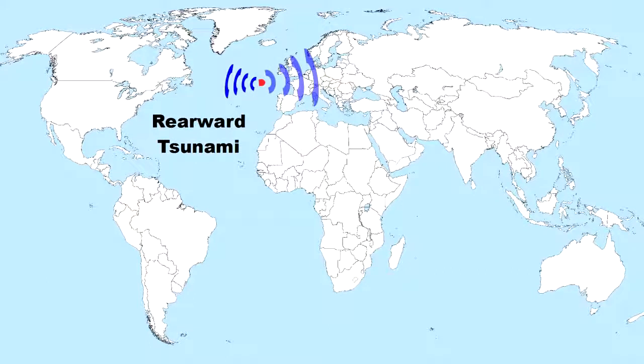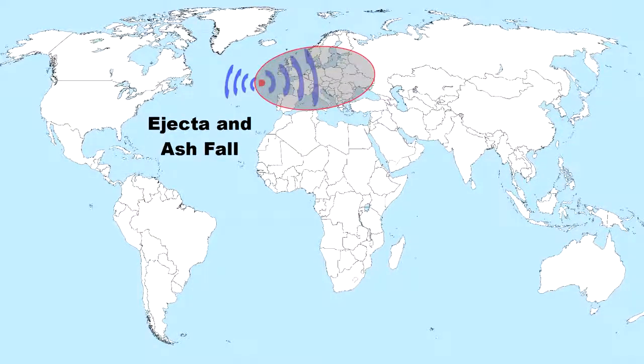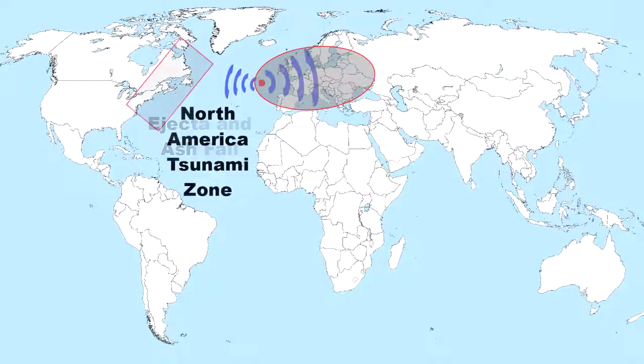Plus, there will be a rearward tsunami that will travel in the opposite direction across the Atlantic towards North America, as the ejecta and ashfall from the impact begins to fall on Europe. Traveling as fast as a modern jet airliner, the rearward tsunami wave will strike into the northeastern seaboard of North America, with devastating consequences for America and Canada. But that is not even the half of it.